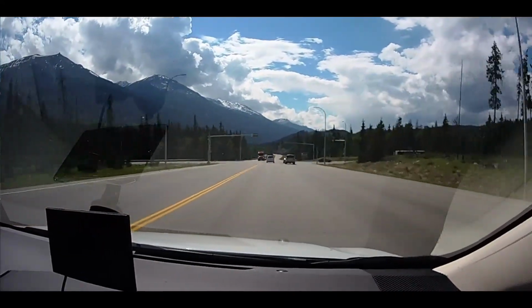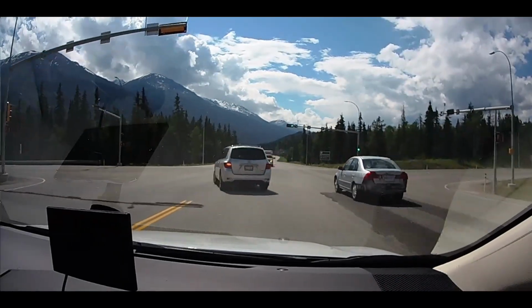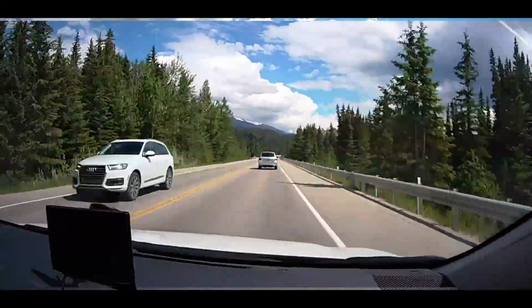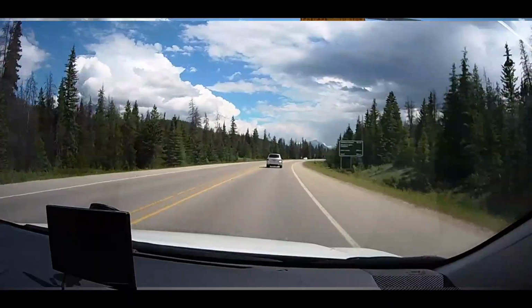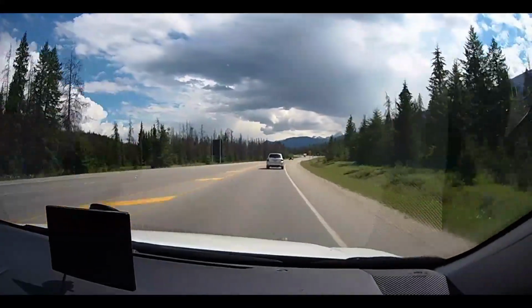of Mount Edith Cavell. So right here I'll be making a left-hand turn onto the Icefield Parkway or Highway 93. If you were to stay on this highway, you'd go all the way down to Banff. And this highway is rated as one of the most scenic drives in the world.